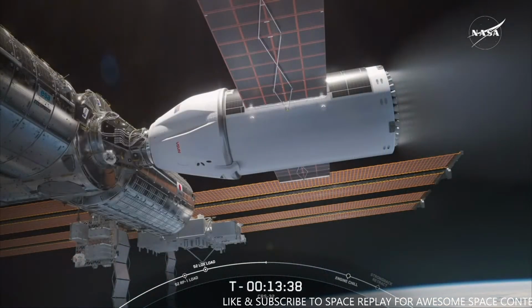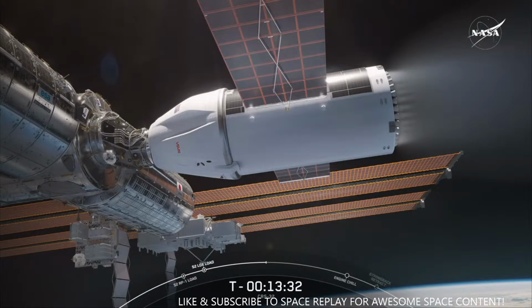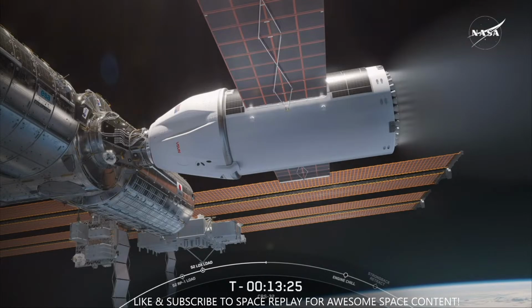Findings from these tests will also directly inform our efforts to build the U.S. deorbit vehicle for NASA. The deorbit vehicle will perform a critical burn to deorbit the laboratory at the end of its planned service life. But right now, the station is not going anywhere, so let's get back to our mission in progress and check back in with Joseph at JSC.